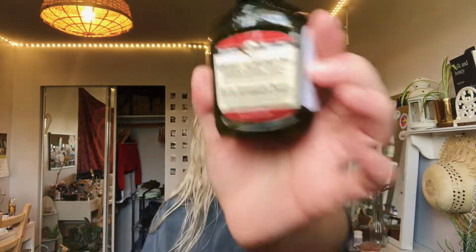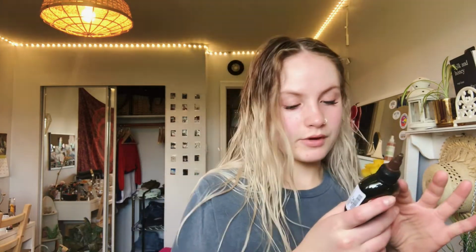hair. But today I found this hair oil. I honestly don't know the brand, but it looks like this. I'm pretty sure it's from like Winners or some place like that, like Marshalls kind of thing. And this is sweet almond oil. It assists in moisturizing and strengthening hair. So I thought that I would just try it.